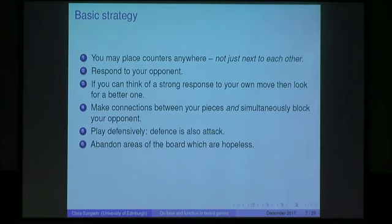And this, I think, is one of the areas that beginners find most difficult: to abandon areas of the board when it's completely hopeless, to actually give up on a losing strategy. One of the definitions of creativity is the ability to switch thought. When people have tried to define what creativity is, it's not getting stuck, it's actually freeing yourself and moving on.